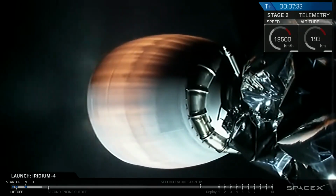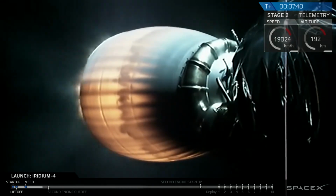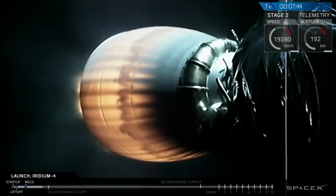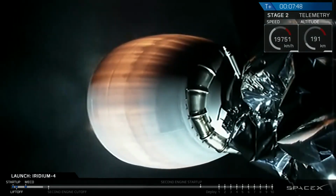Stage 1 AFTS is 7.5 minutes into flight. Falcon 9 second stage continues to perform well. We are continuing on the desired trajectory, headed south from Vandenberg Air Force Base, California, heading into an approximate polar orbit with the Iridium Next satellites.